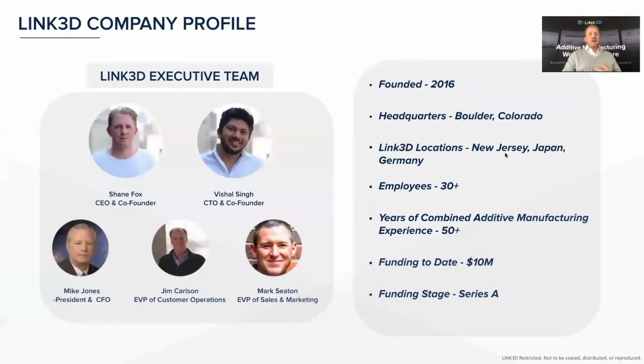Now, Vishal and I have been very fortunate. We are working with some world-class enterprise software professionals. Mike Jones, who came on as our president and CFO, has been an executive at several Fortune 500 companies. He's founded and run several of his own software companies. He's a large investor in Link3D's business and a prominent angel investor across Colorado.